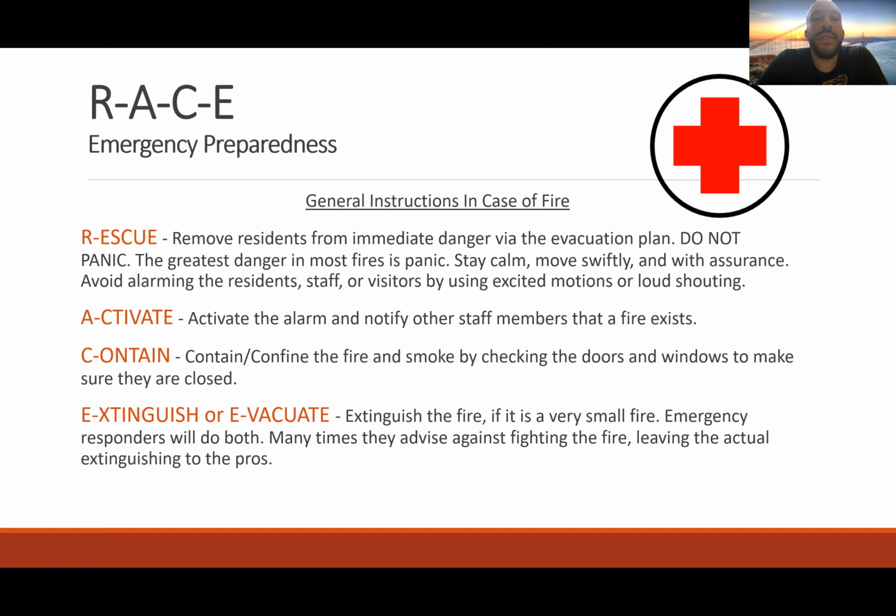You want to make sure that you don't shout, that you don't use excessive excited motions. Just be mindful of your voice, your volume, and your movements.